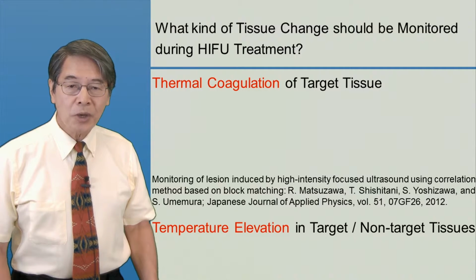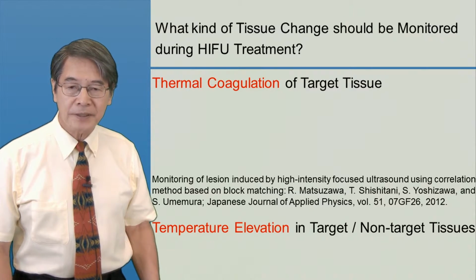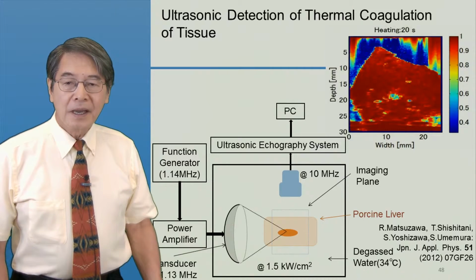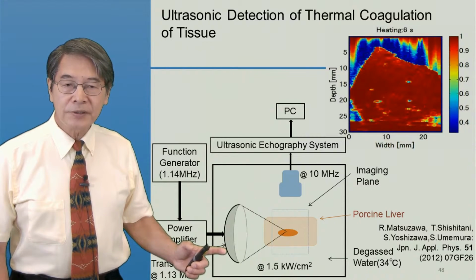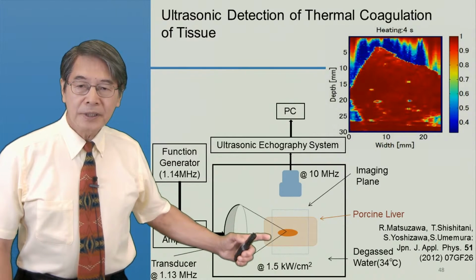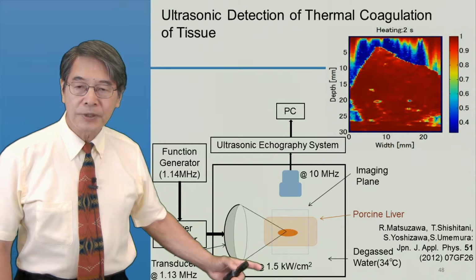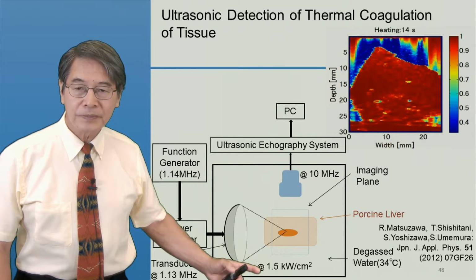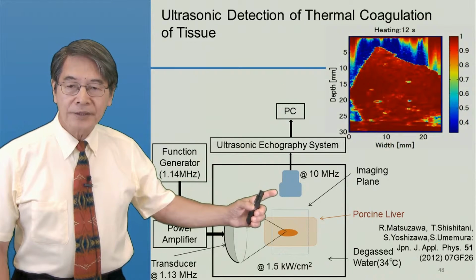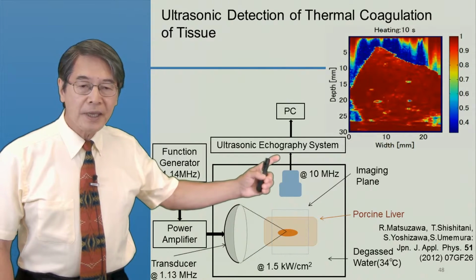Here, I would like to show our study to detect thermocoagulation of target tissue during HIFU treatment. This slide shows the experiment. HIFU was generated from the focus transducer at 1.13 MHz. A human liver tissue was exposed to HIFU at 1.5 kW per square centimeter, which is measured in water. Ultrasound ARFI echo data were acquired with a probe at 10 MHz. The HIFU-induced coagulation of tissue was detected as you see.